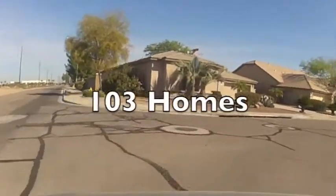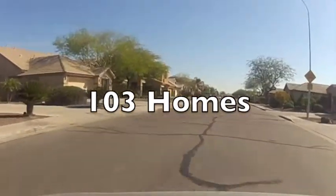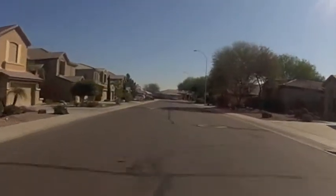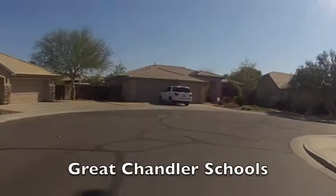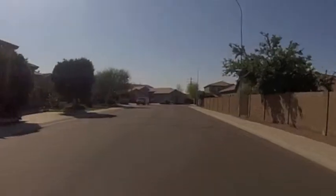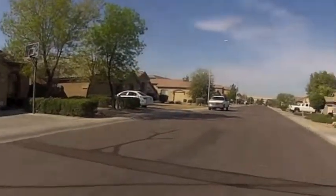The Brittany Heights subdivision is located right off Price Road. There's only 103 homes in this great community. Got great Chandler schools. You're within 5 miles of Tarwater Elementary, Jacobson Middle School, and Hamilton High School.